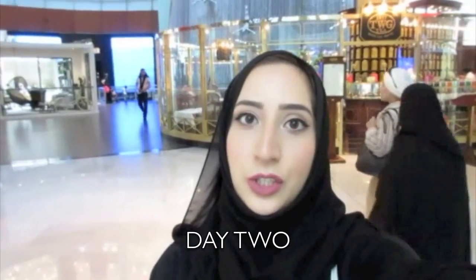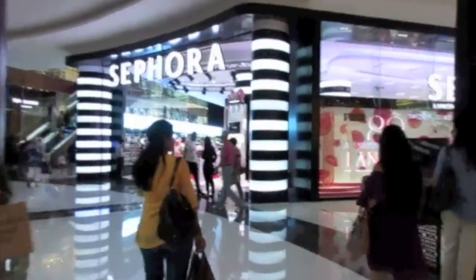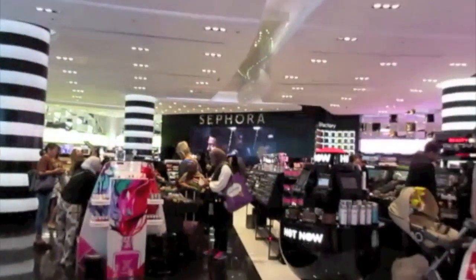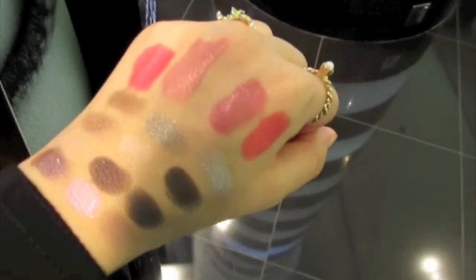Hey guys, it's day two, and I'm back in Dubai Mall because I finally wanted to see shopping. And I think I'm gonna go to Sephora first because why not? Sephora, of course. Some crazy swatching going on at Sephora.